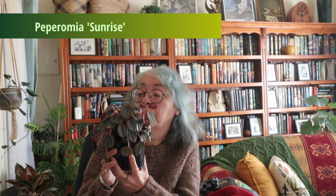Yep, mine bit the dust. Really, it did not do well for very long. I know I overwatered it. It was before I decided to water them with the squeeze bottle and be even more sparing with water. Unfortunately, quite a few peperomias suffered because I was overwatering them, including my first Peperomia Sunrise.